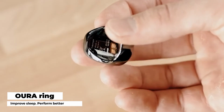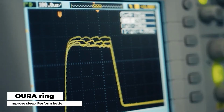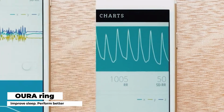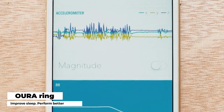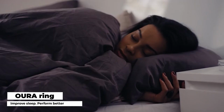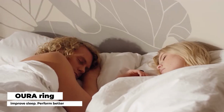OURA is a ring-sized wellness computer that measures your pulse waveform and the exact time between your heartbeats. From these, it calculates your heart rate, respiration rate, and other parameters necessary for precise analysis of your body signals. The OURA ring detects even the slightest movement and monitors changes in your body temperature.